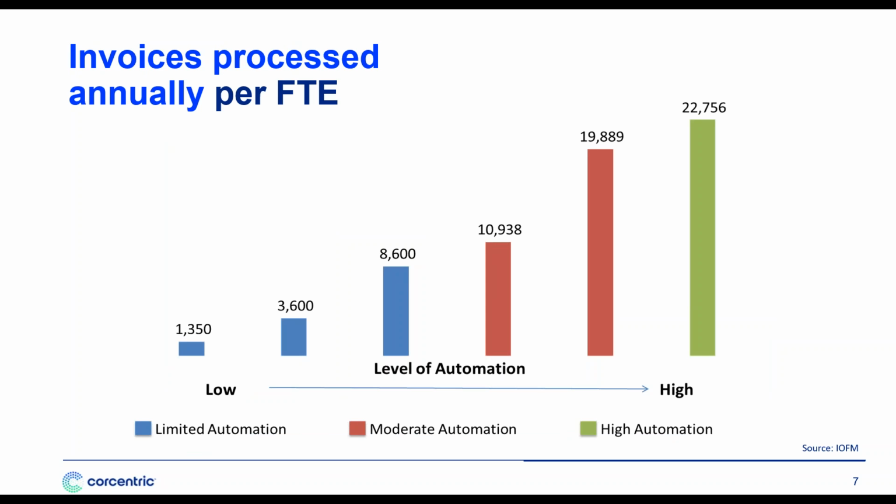What's more, when we look at the number of invoices that an FTE can process annually in a department with a high level of automation versus those with a low level of automation, the differences are staggering. In fact, organizations are able to achieve more than 15 times as much productivity if they have a highly automated environment versus their peers. What's more, if you combine a high level of automation with a high percentage of PO-based invoices, you're able to process upwards of 25 to 27,000 invoices per year per FTE. That's a staggering improvement in terms of productivity. Think of what you can do with all that free time.